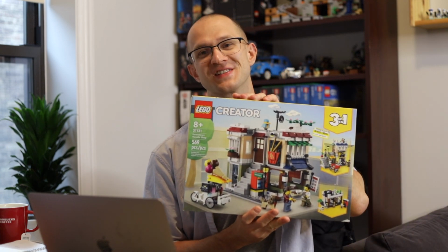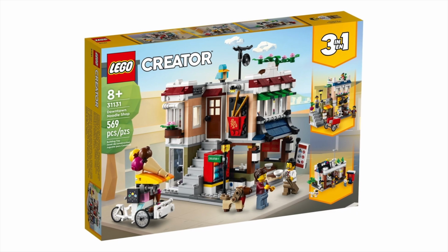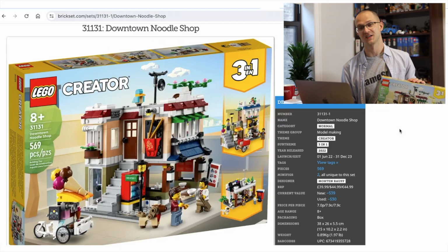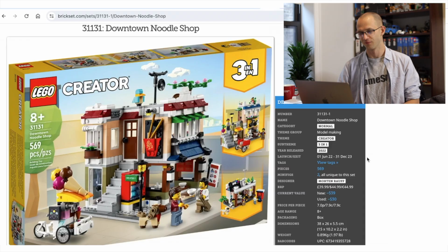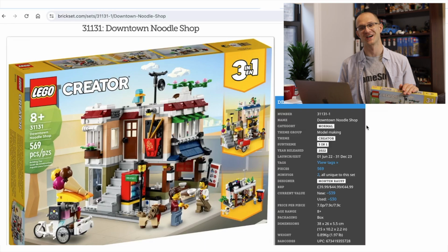And the next set, finally, I did not miss the boat completely. I did pick up one copy of this set. It's the Creator 3-in-1 Downtown Noodle Shop set number 31131. That is making my dyslexic brain very happy. Part of the reason that I didn't go deeper into this set was that I had a hard time finding it on a good discount. $45 for MSRP seems a little steep, so I did pick up one copy of this set for investment, and it's actually kind of a funny story.